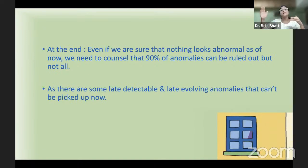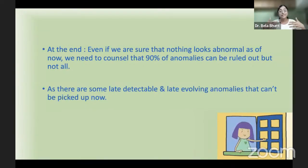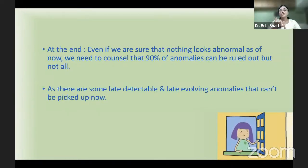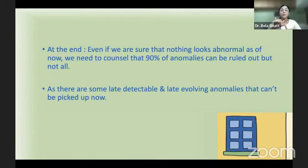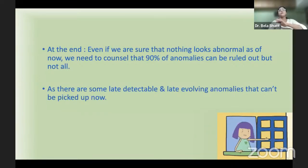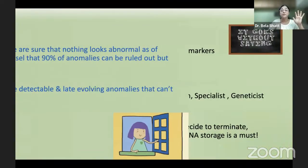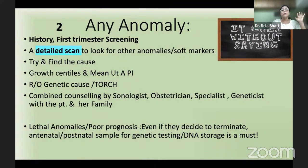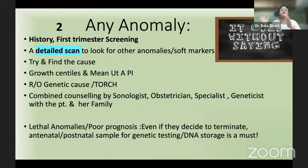Why? Because there are certain evolving anomalies at 6, 7, 8 months, which we can't see now. Secondly, not everything is visible now. There are a lot of limitations. We all know about those limitations: the maternal obesity, the fetal position, the previous scars. So many things are there. So it's not practically possible to see everything with the best hand, with the best machine also. Some of the anomalies may be missed. So never reassure the patient, yes, your baby is 100% fine. Always tell it's 90%, which can be humanly detected. Now, these are general principles first I'm talking about. Then we'll go to the individual anomalies and how to counsel the common anomalies.